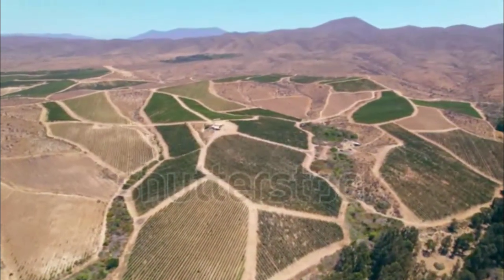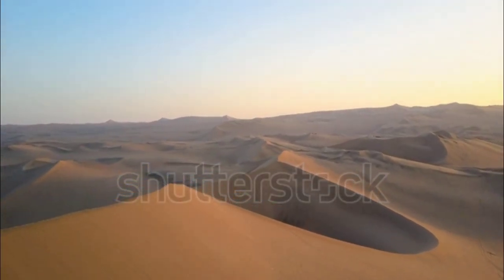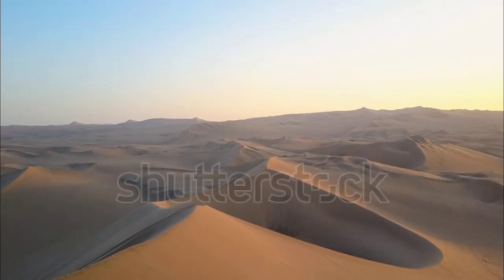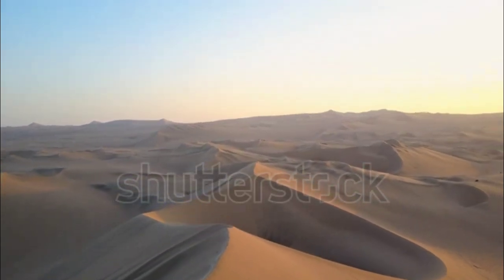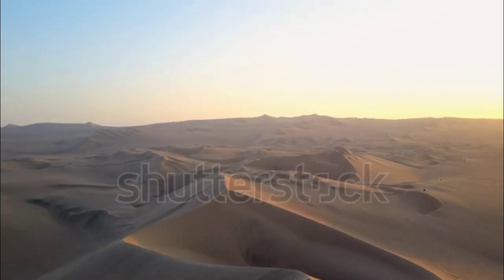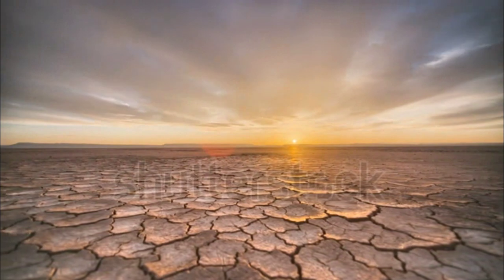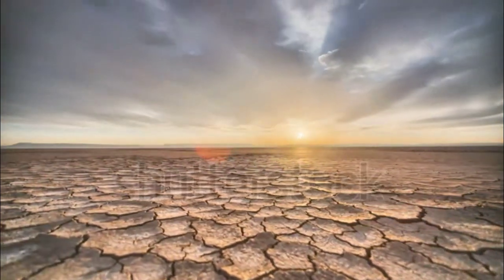Let me explain. The Amazon acts as a carbon sink. It absorbs carbon dioxide and by doing so it helps fight off climate change. It also releases much-needed oxygen. Now, how is the Amazon connected to greenifying deserts?